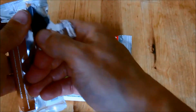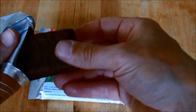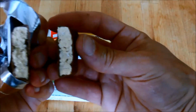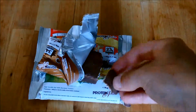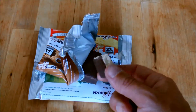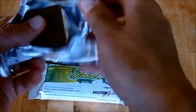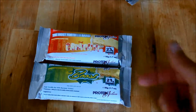So the Choco Blast, chocolate coated bar. I'm guessing this is just whey powder bound with something, covered in fake chocolate. And you can see that's pretty much what it looks like. So, tasting it. Tastes pretty much like whey protein covered in fake chocolate. It's not bad actually. I could eat that. And for 34 grams of protein in a 50-gram bar, that's okay. Oh, these were a pound each from Poundland, obviously.